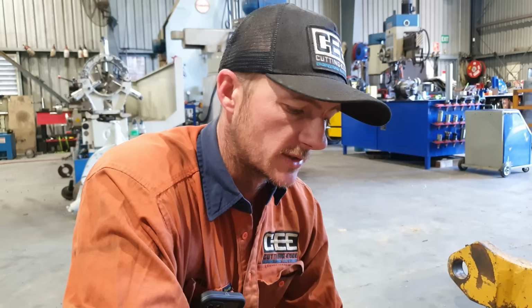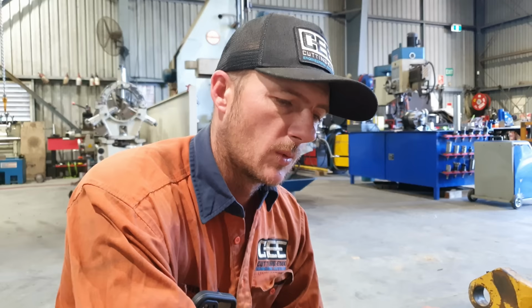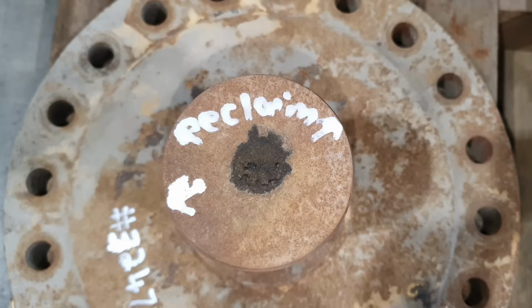So these have come in to be reclaimed, which means machining down the outside diameter of the pin, welding that up, and then machining it back to size. While I was bringing these in, I did notice there was a bit of a problem with one of them. It has reclaim written on it, but I've actually found a crack at the base of the pin.